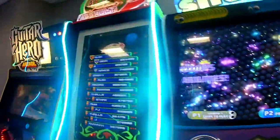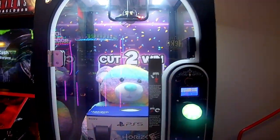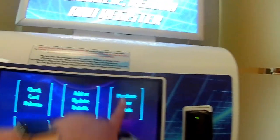Small arcade, but it's got some good stuff. Pac-Man, Slither, Guitar Hero, some of the racing games. Wow, that one is an intense one. They do the cards. So you got a card kiosk here.